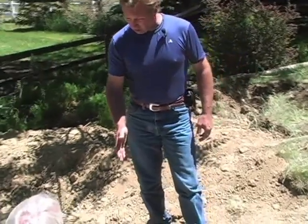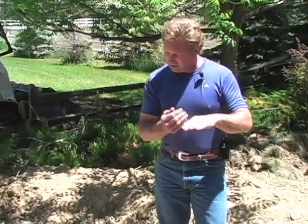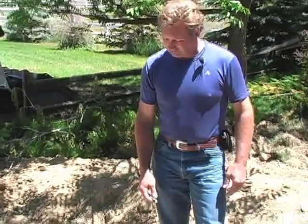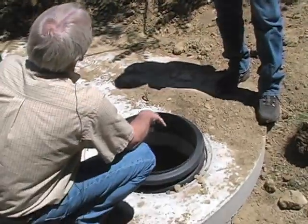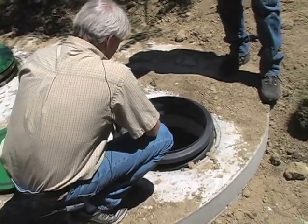So the concrete ones, you can start to lose some of these baffles. They're made of concrete and they'll corrode over time. Yeah, they will corrode over time. But most tank companies are going to plastic tees now, so this is what we see.